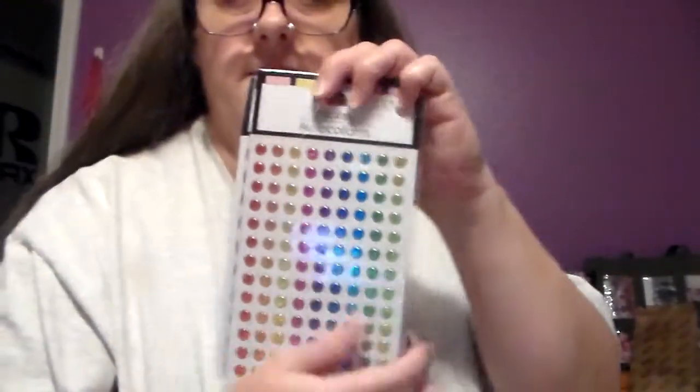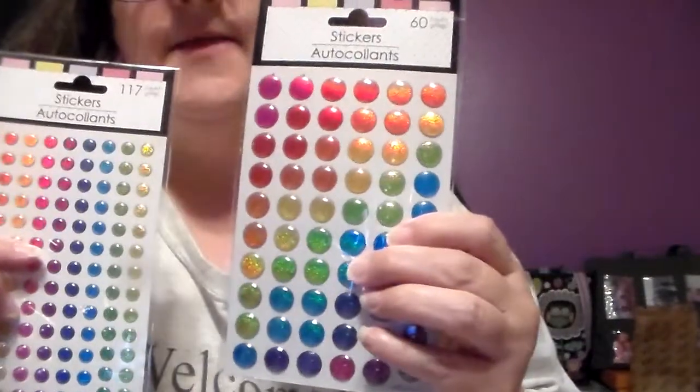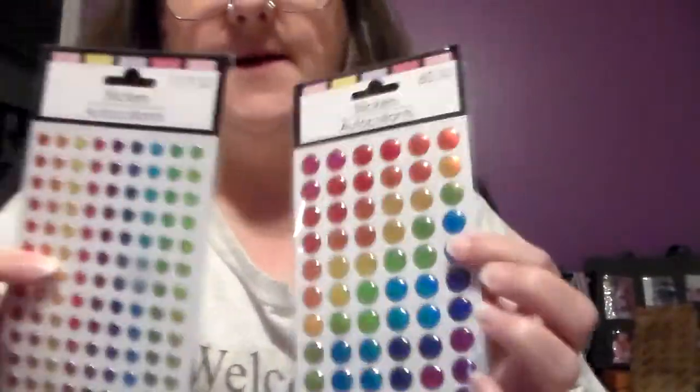But I found this. Some dot stickers. They had these little mini ones like this, and then they had the bigger ones like this. So I got both of those packs.